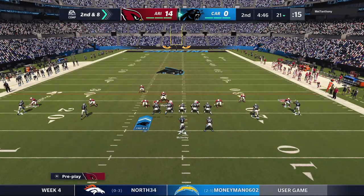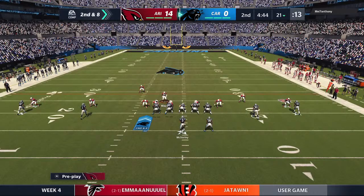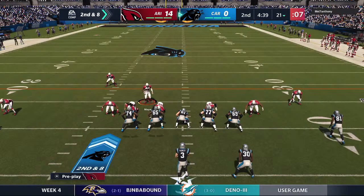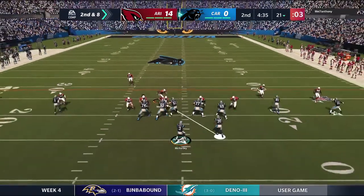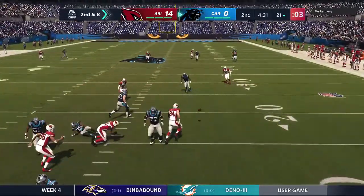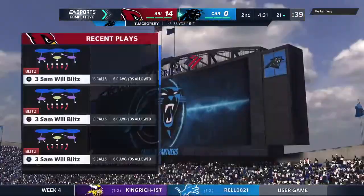Yeah, now can they get that bad taste out of their mouth here? You got tight right there. Hand him straight. Rush in. Throwing on second and 8, McSorley. And that one got tipped. Kind of threw everything off.